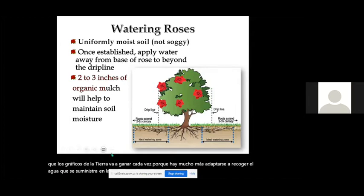The second thing is that after about 6 months, you want to extend the water out to where you're watering, out to and past the drip line, so that you're watering the area where the rose roots are really growing.